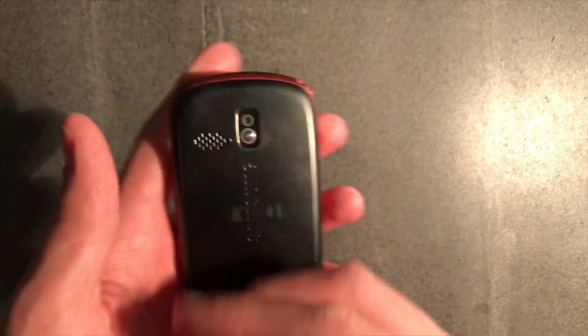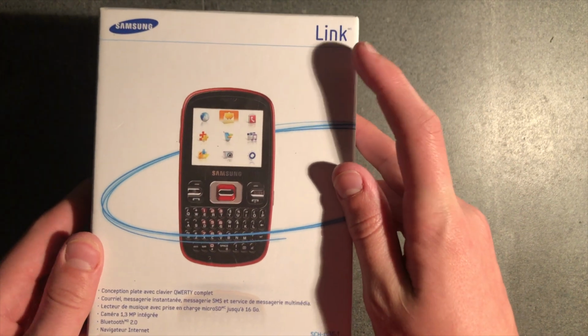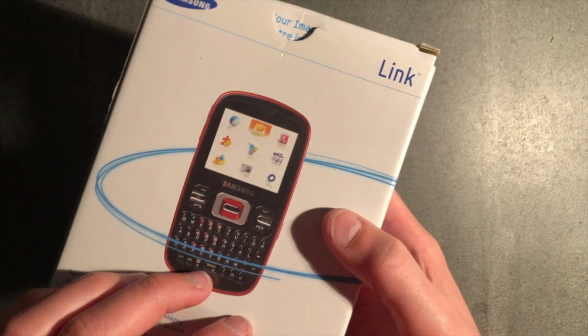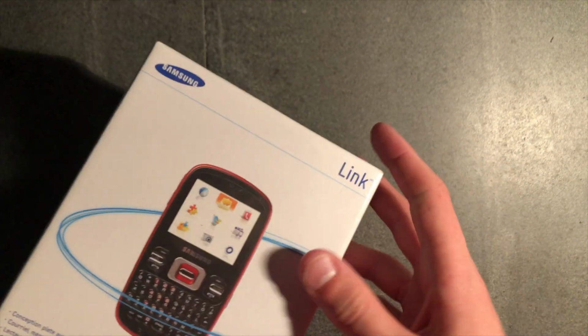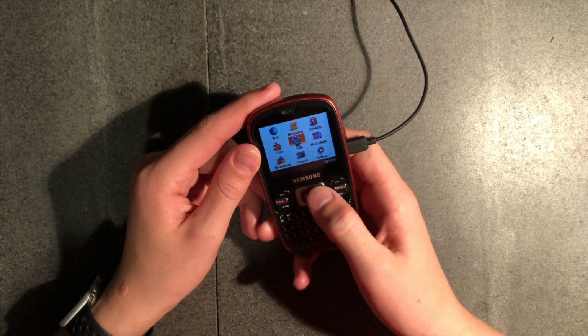Reaching in this time, we get this weird looking Samsung phone that I also happen to have the box for. It's a Samsung Link, I guess. Is that what it is? Or is that just saying that it can link? Yeah, it's one of the ones with the full keyboard. Let's move on to the phone. Yeah, remember when all phones had these protective covers on their chargers? Don't miss those days.